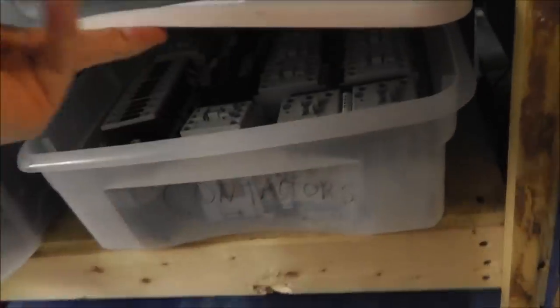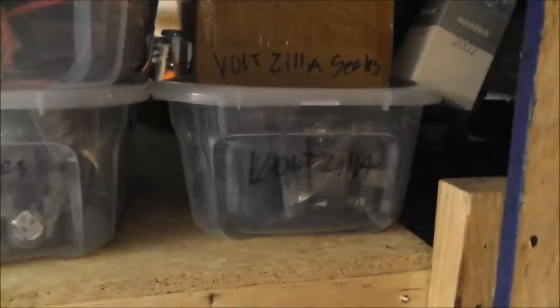Here's my bucket of contactors. Yeah, I got lucky with this. We repaired a bunch in a cabinet and replaced them, and I pretty much snatched them all. They were going to throw them away. Voltzilla parts for my electric motorcycle. Vacuum tubes, flybacks and transformers, skateboard stuff, battery chargers, cameras, random lights and bits and pieces, light bulbs.